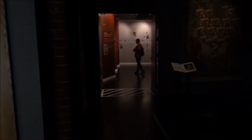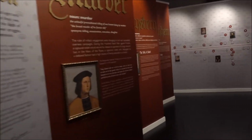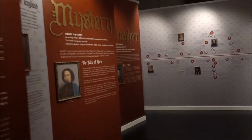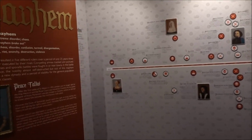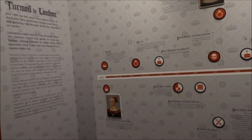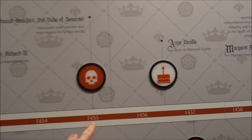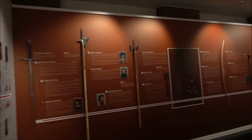So let's have a look. This first display just explains the history. It's got some interesting details. Basically there's a timeline around the room for the War of the Roses, which, where is it, 1855? No, 1455 even. First Battle of St Albans, right the way around to the Battle of Bosworth, where Richard was killed.